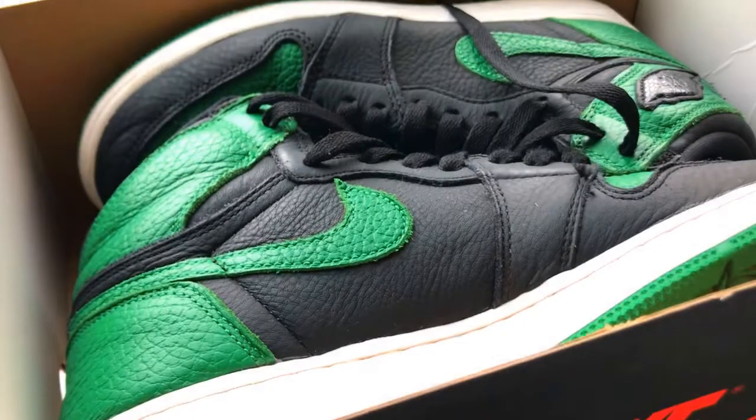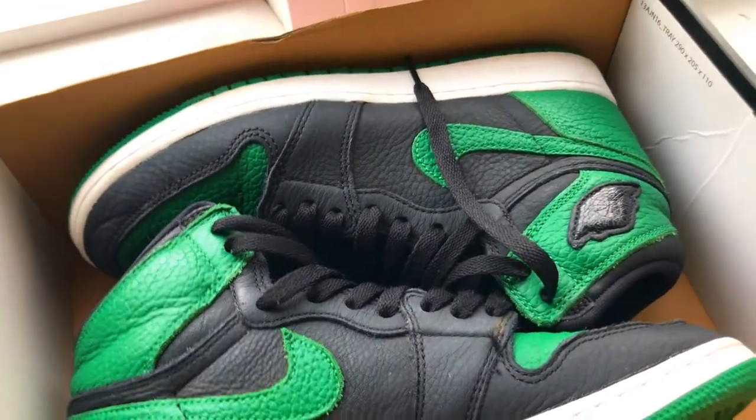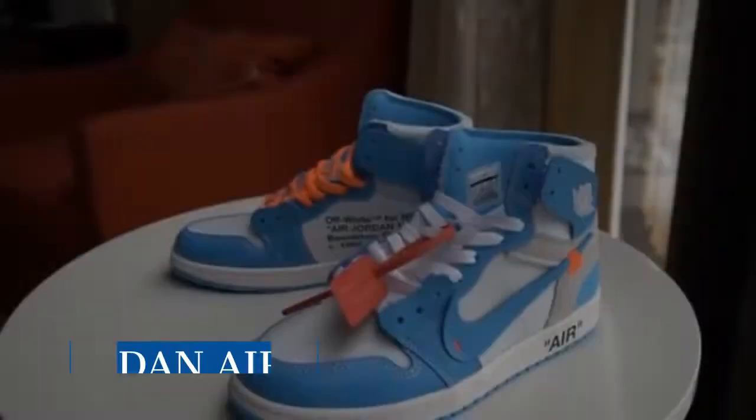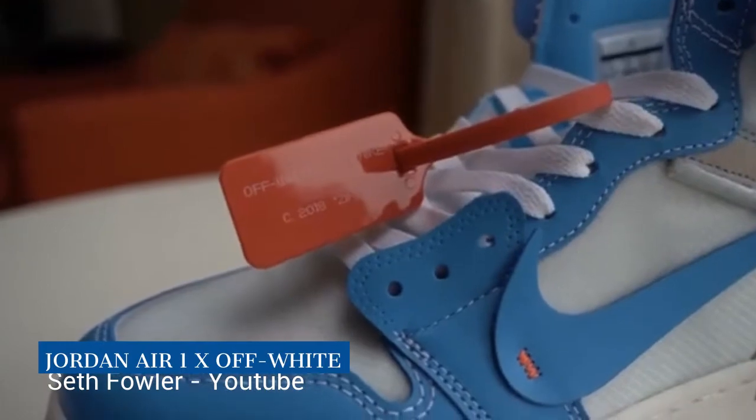My name is Casey and today I will be reviewing and unboxing the Jordan 1 Pine Green that I bought off of StockX, released this year, February 29, 2020. This Jordan 1 High is of black tumbled leather upper with green leather overlays, a gym red embroidered tongue tag, sail midsole, and a pine green outsole completes this design.